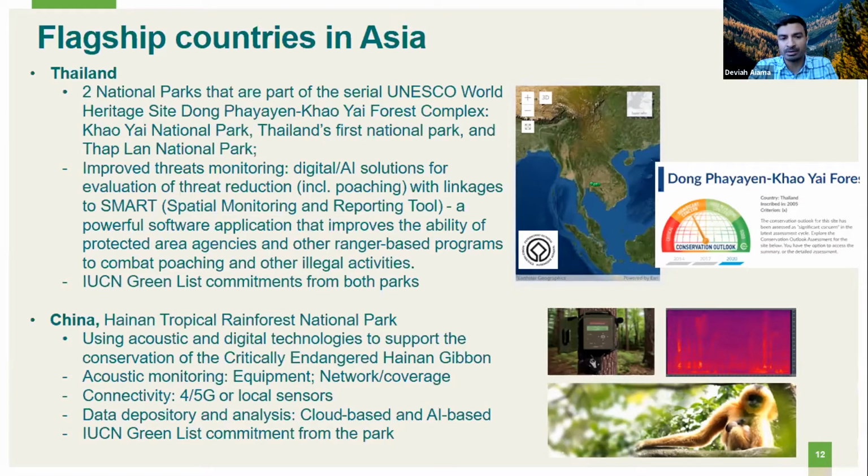In China, the project will work with Hainan Tropical Rainforest National Park, and they'll be using acoustic and digital technologies to support the conservation of the critically endangered Hainan gibbon, using sound recordings to track population movement and behavior. Also looking at connectivity issues. Once these sound recordings are generated, are there options to transmit these recordings to a central database? And we'll be exploring both cloud-based and AI technologies, and the park's also committed to the Green List.